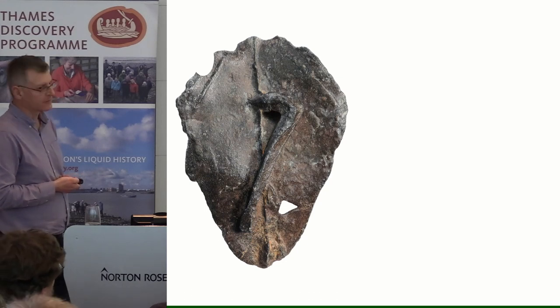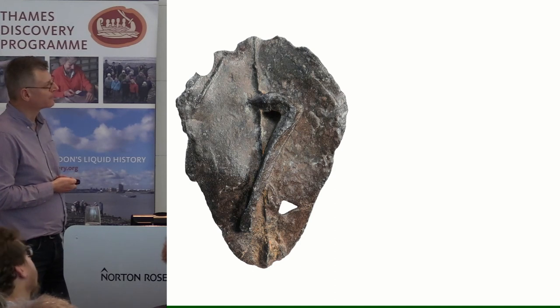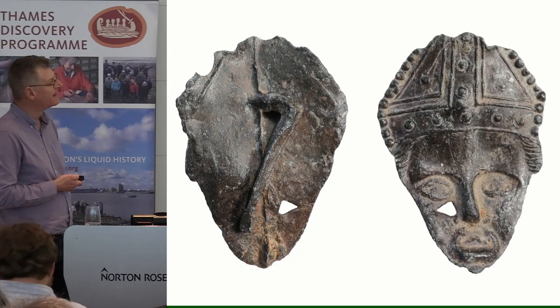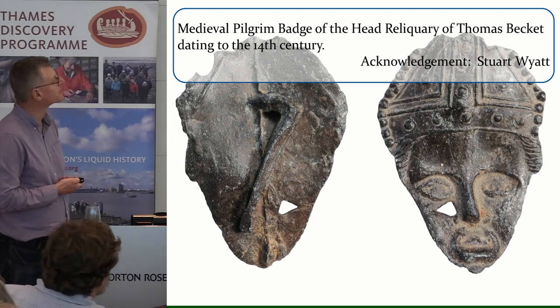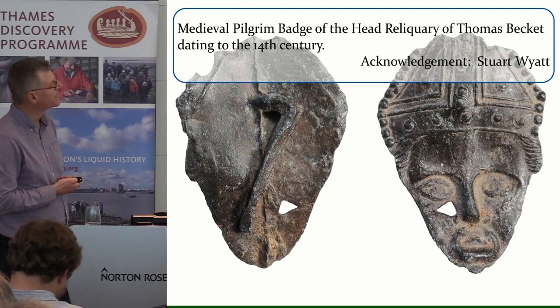And I thought, oh, that looks like a scrap of lead that might possibly be a badge. And then I turned it over. And this is, of course, a rather fabulous pilgrim's badge of Thomas Becket.